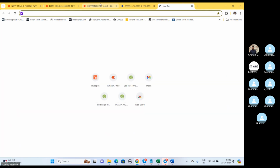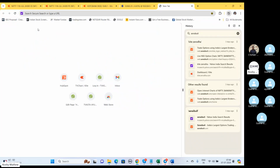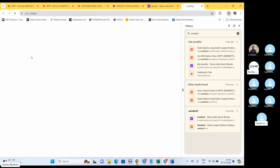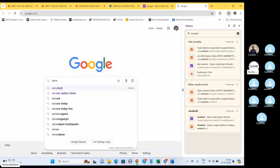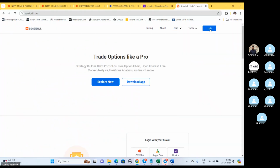For that, there is something called Sensibull. How many of you have heard about Sensibull? Not many. Okay, I'll tell you, which is very, very useful. All these tools are very useful. You don't know them, and that's the reason you have a lot of doubt in your mind. So this will clear a lot of your doubts.